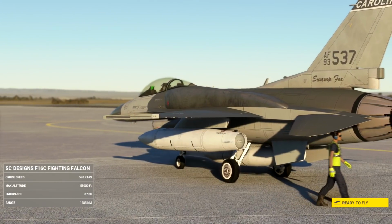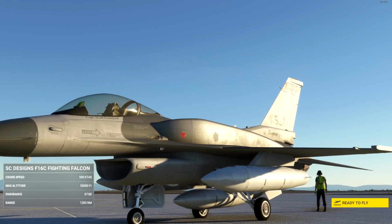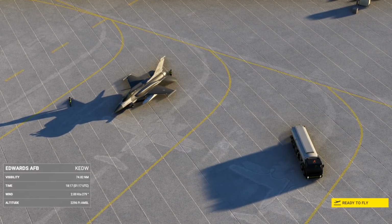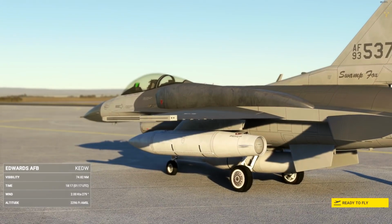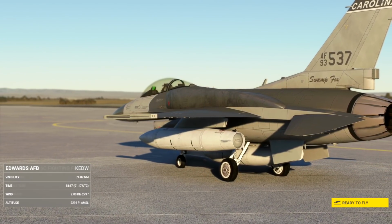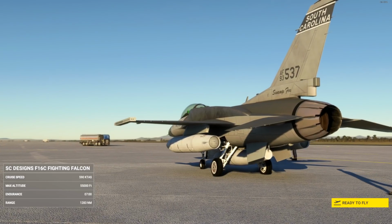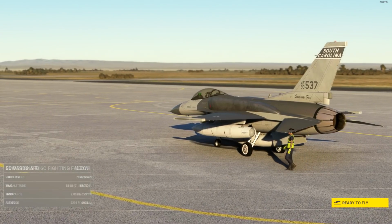Today we're taking a look at the SC Designs Fighting Falcon. Now, this is technically DC Designs, FC Designs, SC. I'm not sure. I think it's because it's a group project rather than an individual one. But either way, from the same stable as DC Designs, the F-15 and the F-14 Tomcats, of course. Now, as you see with the aircraft itself, this is one of the C models. It has the external tanks on there as well.